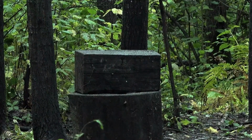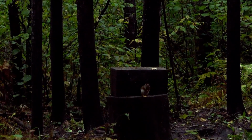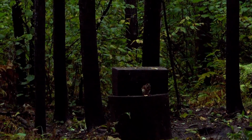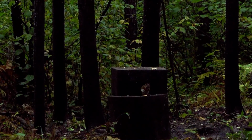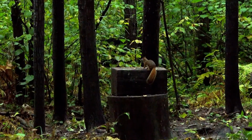Down to where we're almost not going to have enough light to do anything. I know. We've only got about 10 minutes left here, probably 15. But that could be when it happens too. Yeah, probably. But I doubt it. I don't know.